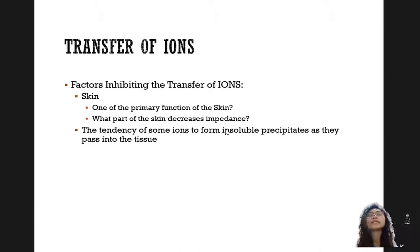So, if you are applying iontophoresis to an area kung saan mahair and medyo sweaty, that would mean that there is a decreased impedance on that area. Ibig sabihin, hindi ka mahihirapan mag-transfer ng ions doon. But, you have also greater chance of developing burns.